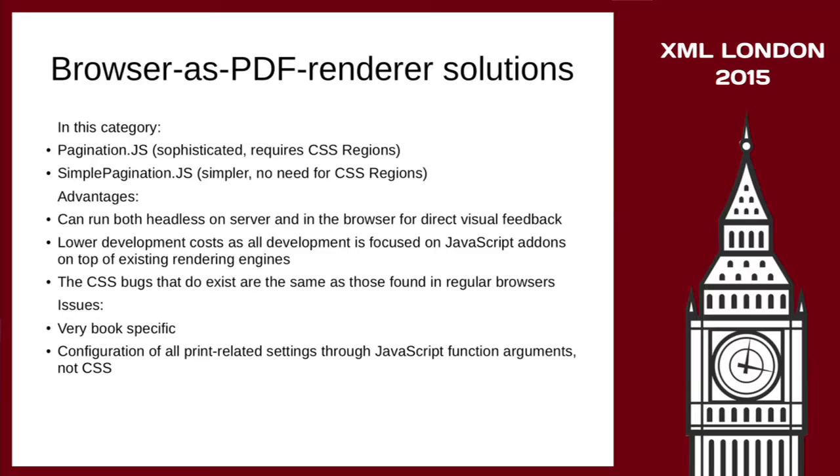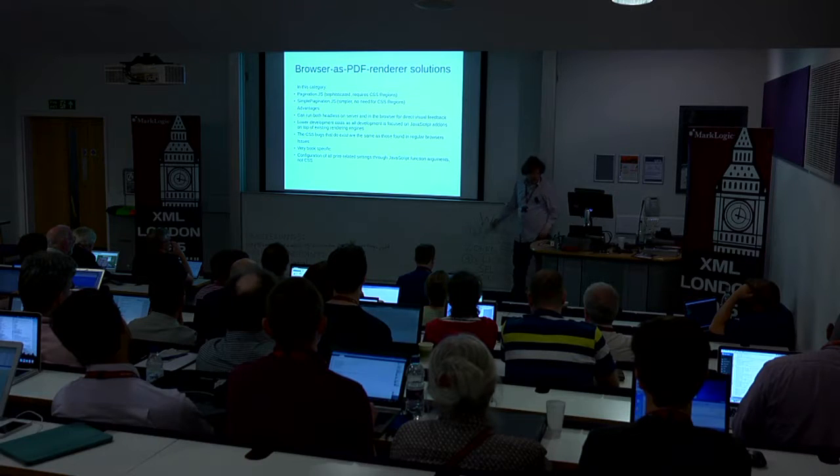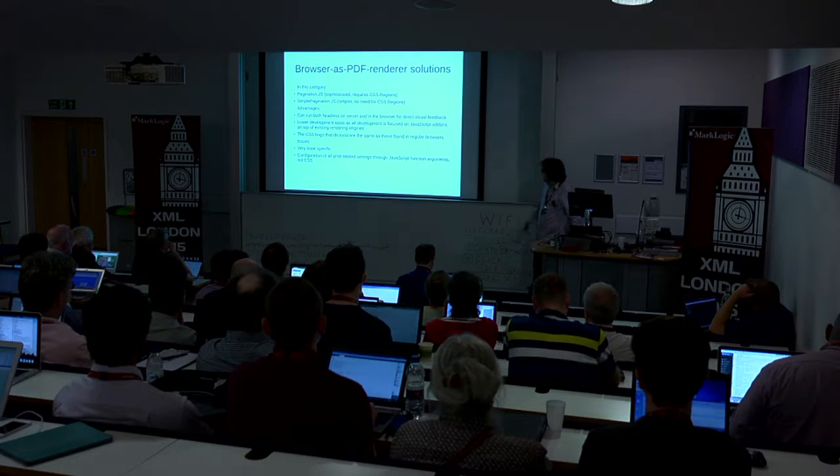The problem with these is, they're very book specific, and all the configuration options you need for them, you need to supply via JavaScript functions. So if you want to style a book, the headline is a common feature, so that is in CSS. But then the size of the gutter, that's a book-specific feature, so I need to specify it using JavaScript.